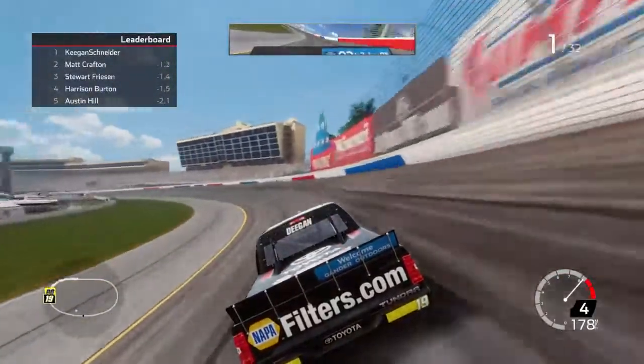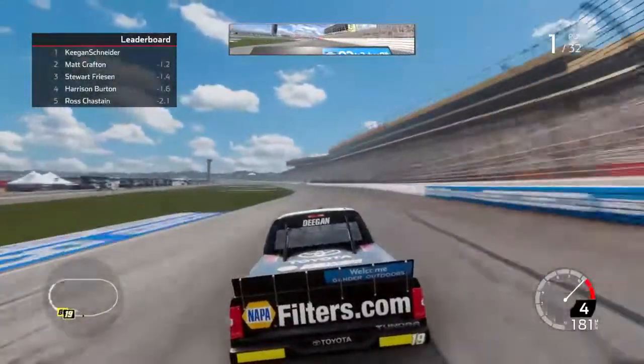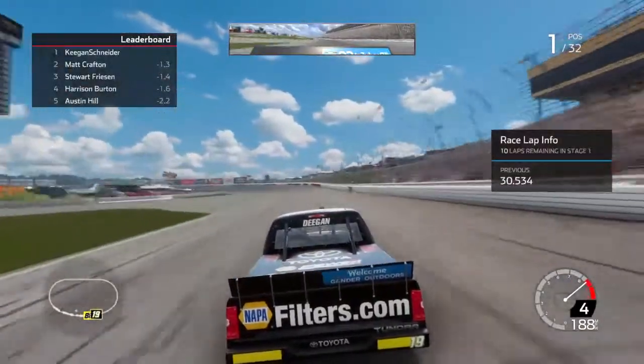Remember, in the Xfinity race, it seemed like everybody was getting faster and faster as the race was going on, as far as the leaders are concerned. We'll have to see if that'll be the case here in this truck race as well.